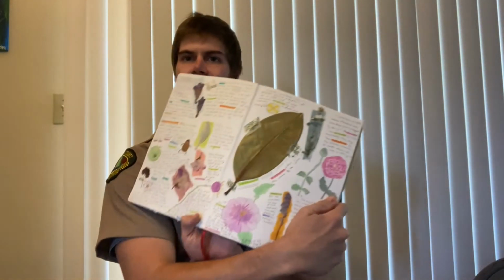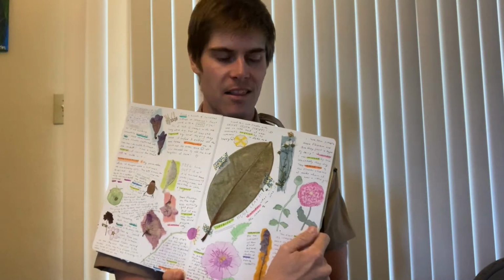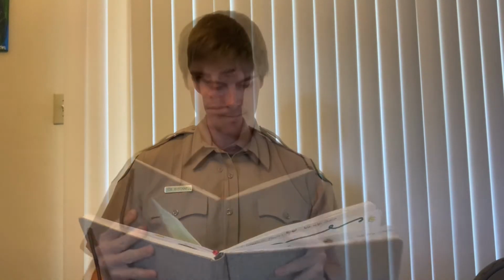So let's take a second here. Huge leaf. I love it. It looks like a madrone leaf to me, but I'm not 100% sure about that because, of course, I didn't find the leaf. Let's see if we can find my prompt in here anywhere. Oh, here we go. Hello.